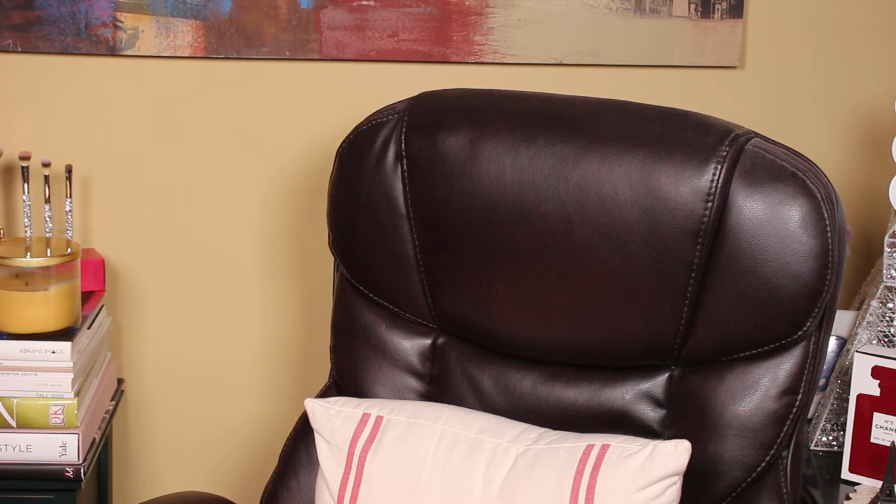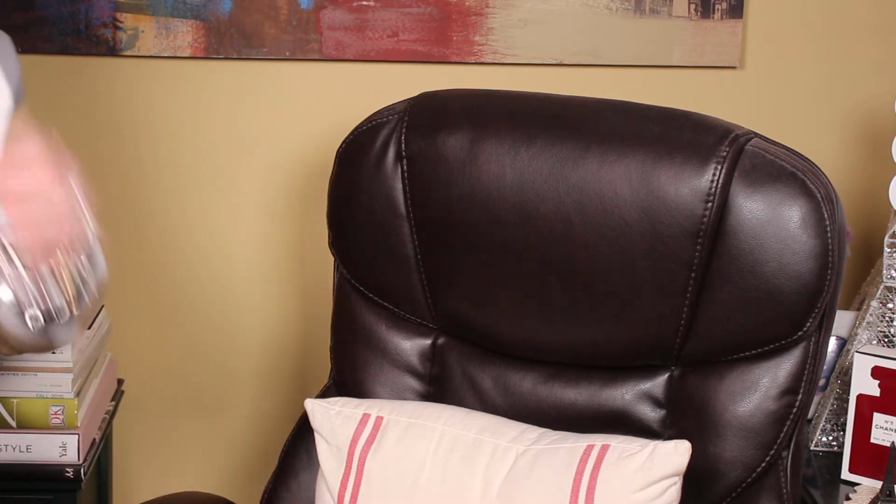Well, I've got all kinds of little funny noises going on in the background here. I hear a little bird or something. Listen. He's pecking on the inside of my roof. I guess that's a bird.